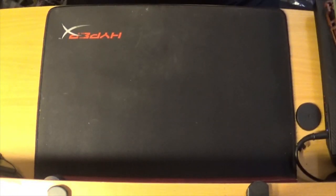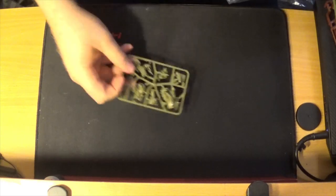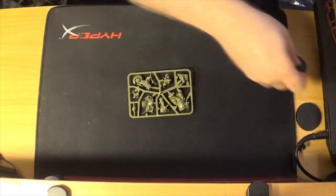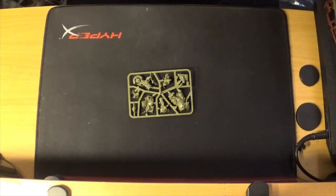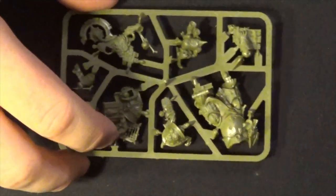And on to issue 74. And as I said before, obviously green model means Death Guard. This is the Tally Man. He's your last Death Guard model for the magazine. Just zoom in there so you can see.